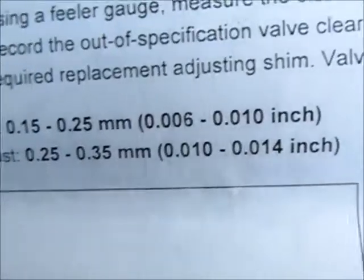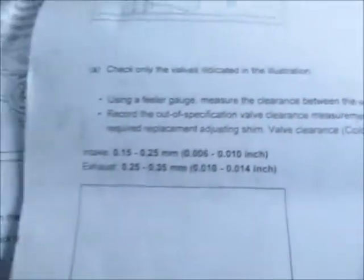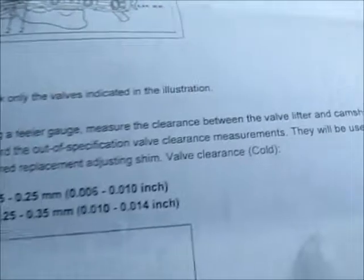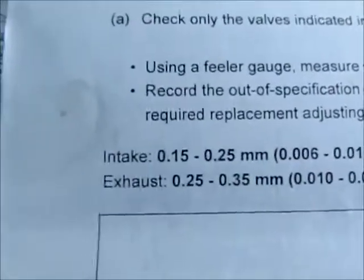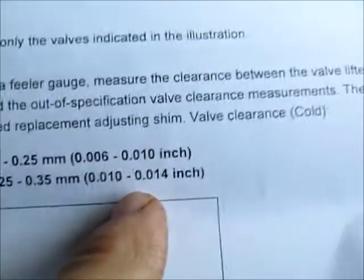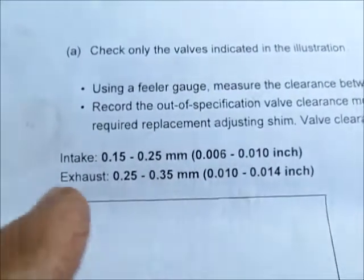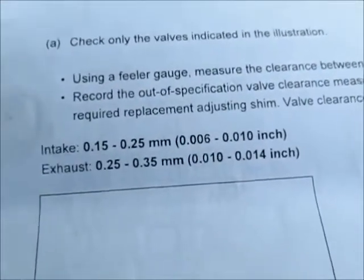Here we go. We're going to do our exhaust first. Our exhaust specs are 10 to 14 thousandths, and this is measured cold. You have to make sure it's cold, because it needs to be cold to work on this, and by the time you get all this apart, the engine's going to be really cold. The clearances will actually close up a thousandth or two when the engine is hot, so these are cold specs. For our exhaust side, 10 to 14 thousandths.